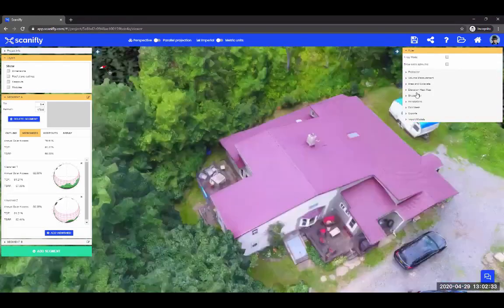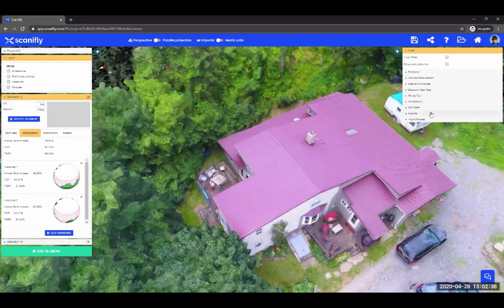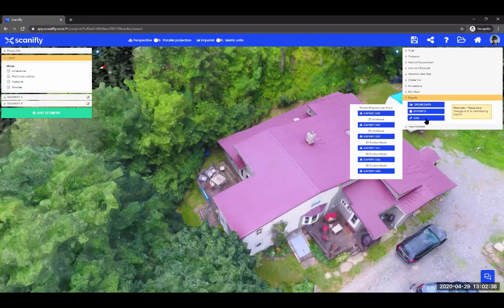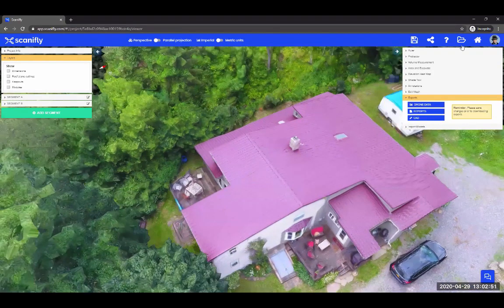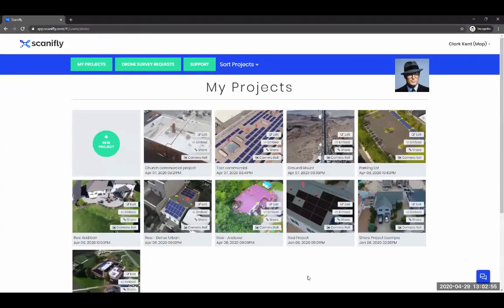I forgot to mention too, you could also export to SketchUp as well, and also PVSyst. So there's an STL export option and an OBJ and a DAE file for exporting that vectorized 3D model, the very simplified, very simple 3D model.